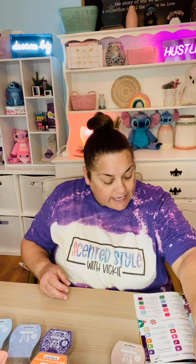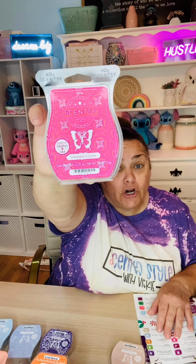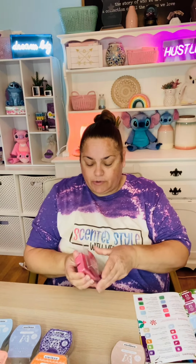All right, the next one, crabapple crumble. I remember enjoying this one because I'm a bakery girl. So let's get back to it. Ooh, it's this beautiful mauve color. I love that. Oh, you guys, this one's good. Oh, that's good. Oh, I love bakery.